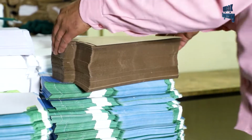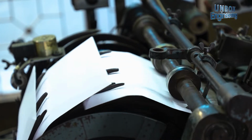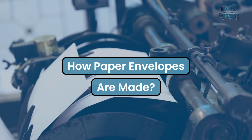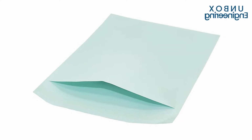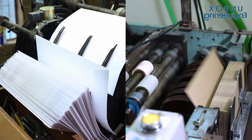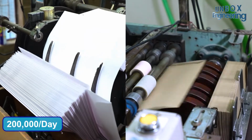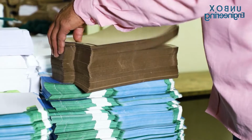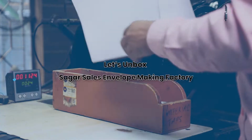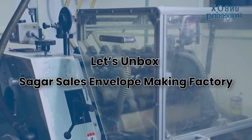Everyone knows what an envelope is, and you must have used one at some point, but have you ever wondered how paper envelopes are made? This factory manufactures envelopes in a range of different sizes, shapes, and materials. But there are more than 200,000 paper envelopes made every day. So let's unbox Sagar Sales envelope making factory.